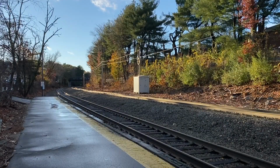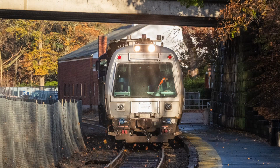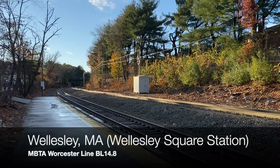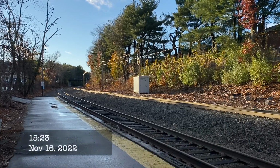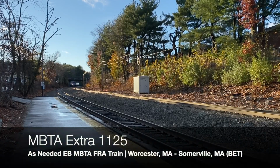We begin in October of 2022 when the MBTA was preparing to run a system-wide federal inspection train. After CSX dropped a Federal Railroad Administration car in Worcester, the Readville Switcher was tasked with picking it up and bringing it to the MBTA's maintenance facility in Somerville. Around 3:30 in the afternoon, recently rebuilt GP40MC-3 number 1125 coasts through Wellesley Square with the lone Metroliner inspection car.